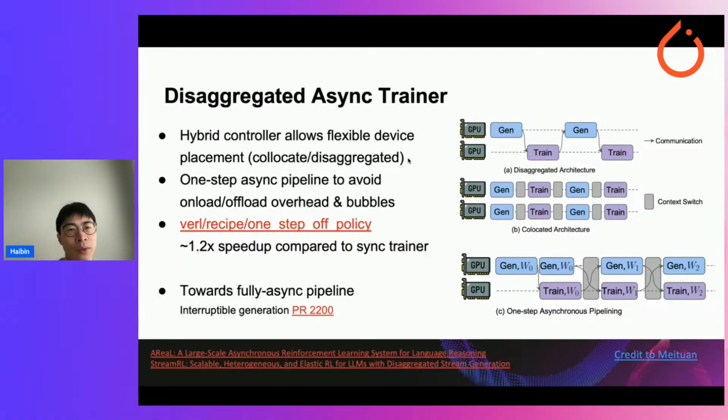And to implement what was described in graph C, that is the one-step asynchronous training pipeline, it's relatively easy for verl to implement that because we have the hybrid controller. You can implement the control logic in a single program, and you can choose which set of machines to do what. So we have implemented the async one-step pipeline in verl in this recipe highlighted in the underscored notes here. In general, we did some benchmarks, and it's actually contributed by a community member, and it's like 20% or more speedup compared to the synchronous training pipeline.